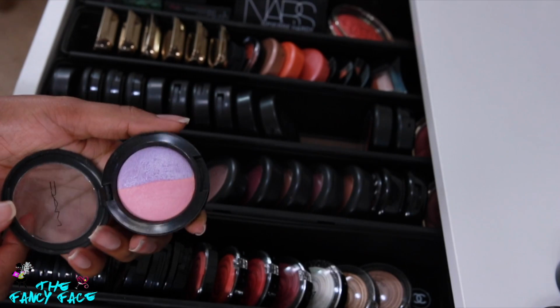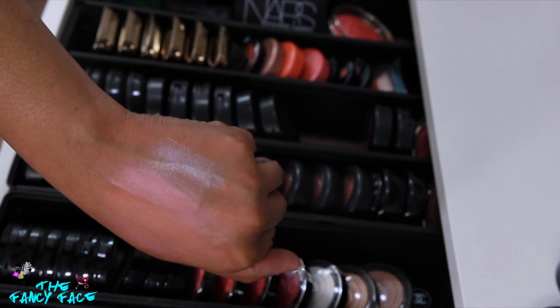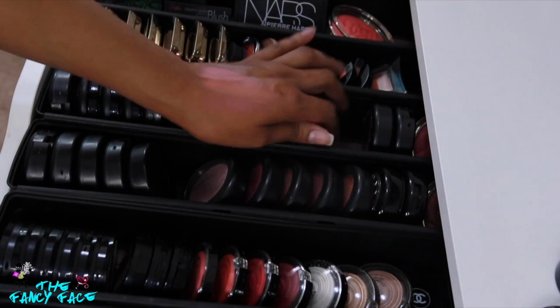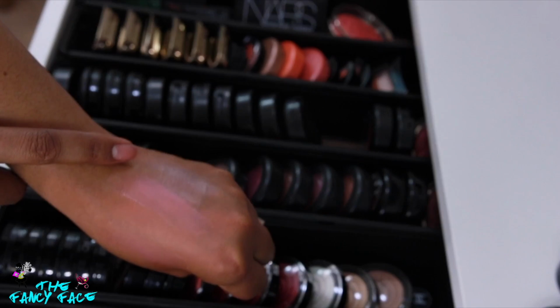Then we have this one, Hang Loose. This one is a blush duo with a purple, like lavender, and then a light. Why do I have this? What am I honestly going to do with that? No, we can get rid of this, right? Or is that purple pretty? No, that's ridiculous. No, I'm going to keep it. I'm so terrible. But that purple, you see, it looks... I'm going to keep it.